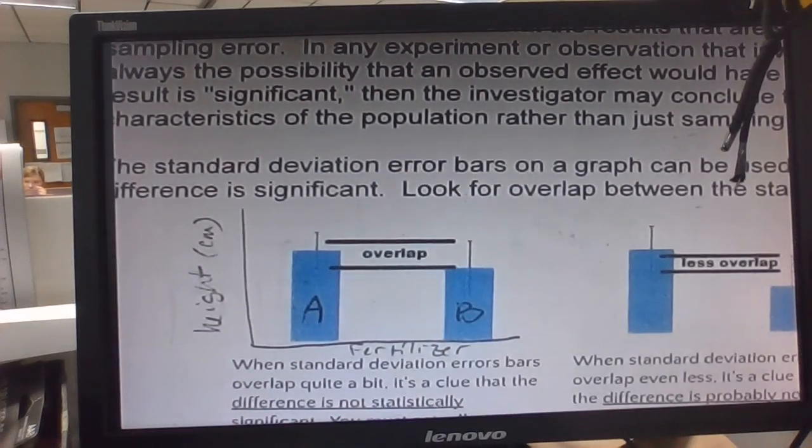The I-beams are overlapping. Because they're overlapping and there's a substantial amount of overlap, that tells me that even though A is a higher mean, a higher average, the plants averaging taller than fertilizer brand B, that doesn't have anything to do with the treatment itself. It's just due to chance. There might be some other variable, or they're close enough. It's close enough to still being the same.